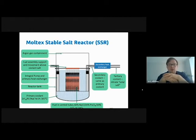But you can see that there are three loops in this system. So there is the initial primary loop where the cooling salt is. There's a secondary loop that takes the heat out of it, and there's no direct physical contact between the two salts in the two vessels. And there's a third loop where it changes it out to make usable power of some sort.